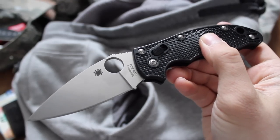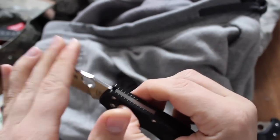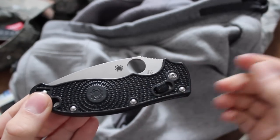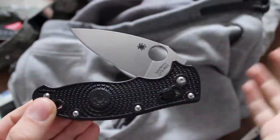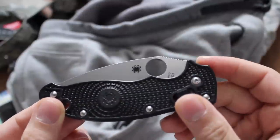You also got the Spyderco Manix. This is less than 3 ounces. I love this knife. I didn't love it at first. Honestly, whenever I see a knife that's really popular, I kind of avoid it for a while. And that's just my personality. And then I'll accept it eventually. And then sometimes I see why people like it so much.